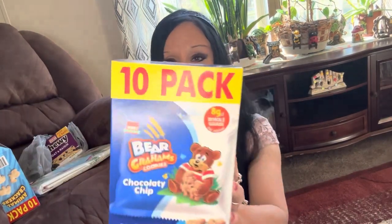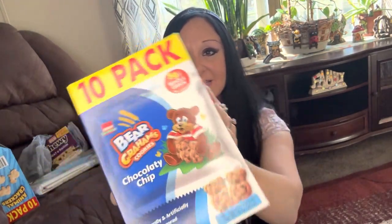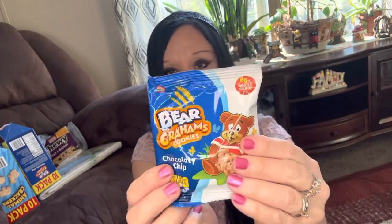I picked up the chocolate Bear Graham, the chocolatey chip, and this is a 10 pack. There's 10 in here as well, and it says 18 pieces per bag. Now, I have not tried these, you guys. They were beside the other ones, and I thought, why not? So I'm going to open these. It says they're 130 calories. I don't know if that feels like 18 in there, but it probably is. It's about the same size as my hand. Yeah, 130 calories.